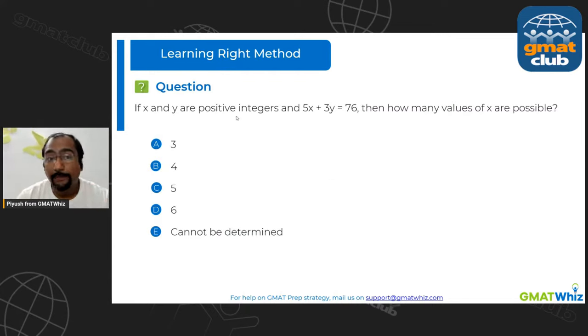But then we didn't stop at it. We actually learned a right method as well. So for example, this is the question which is in front of you. I wanted you guys to solve this question.